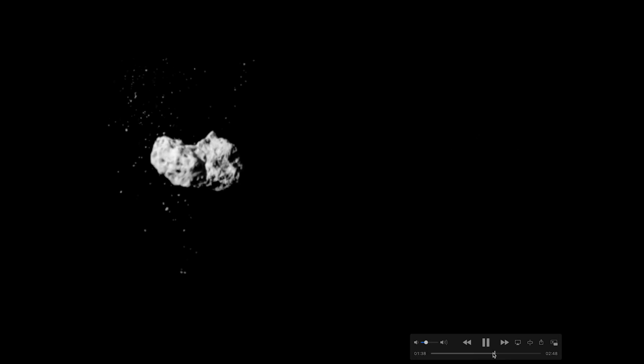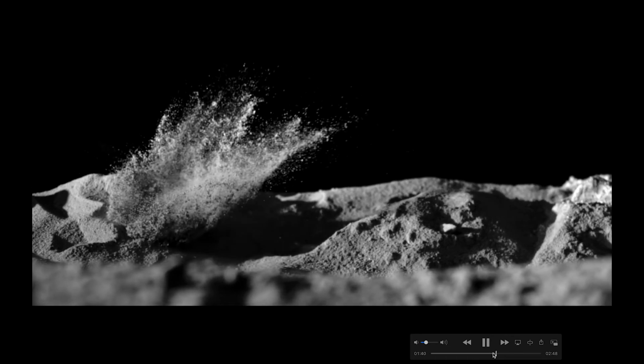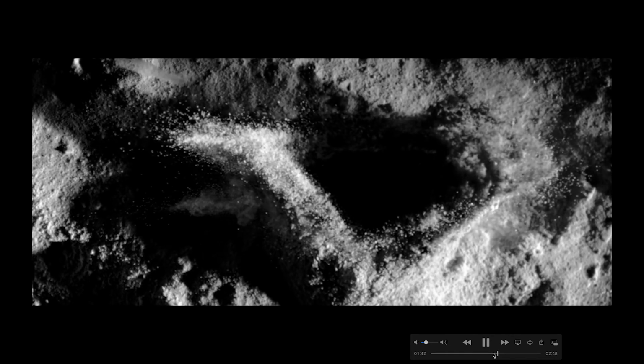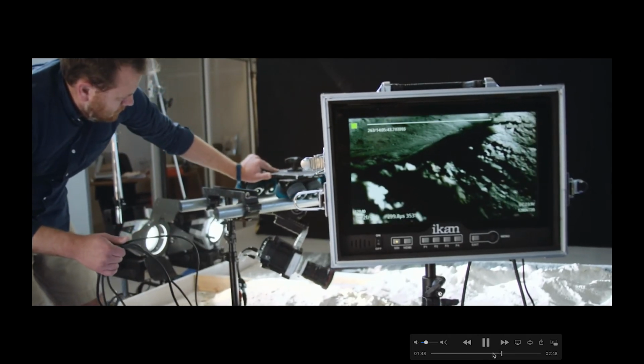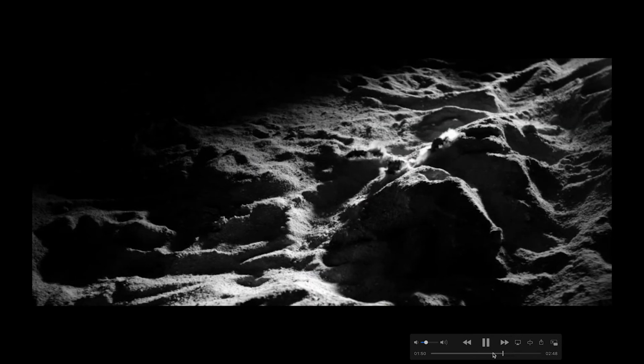I mean, this footage just looked so neat. It's one of those where sometimes you do something and it doesn't really work like you thought it would, but this one came out better, I think, than I expected. It looks really neat. I love that shot, that panning over right there, that looks amazing.